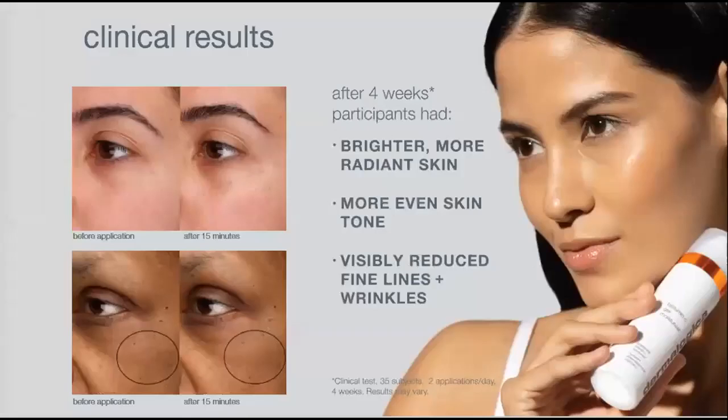Let's look at some clinicals. We all want to know that we've tested these products and we've got results. So that's what we're doing for you. With new Dermalogica launches, you'll be seeing a lot of clinicals. And you can log on to our business center to even see more clinicals of before and afters after the 12-week period. But today we're going to show you before and after 15 minutes of application.